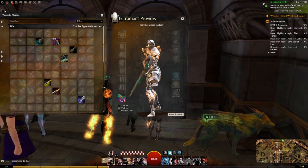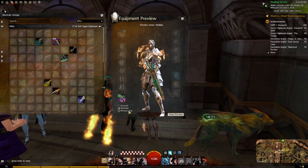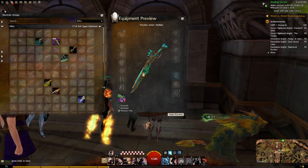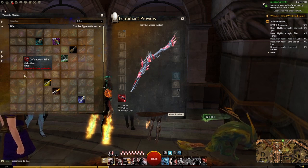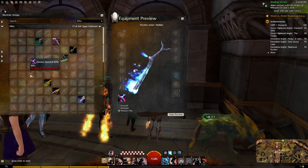Dark Steel, no. What is this? Daydreamer, somewhat. Yeah, not bad. Good for the Sylvair, I guess. Nope. Yep. Defying glass rifle. That's nice. I'm gonna go fast because there's a. Oh my god! Demon hunter rifle?